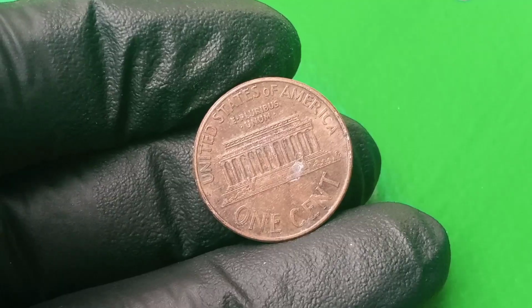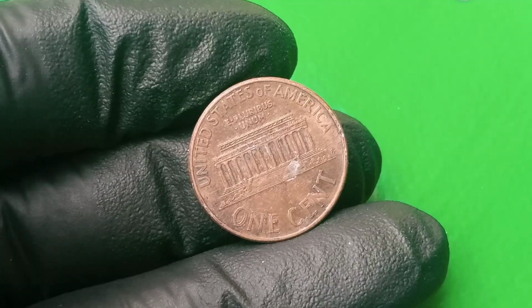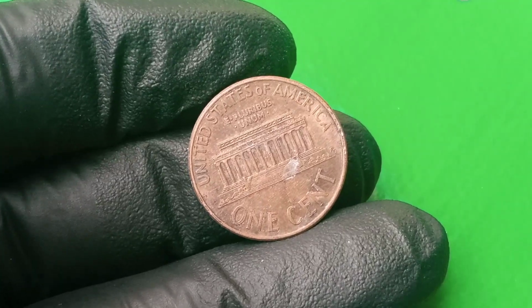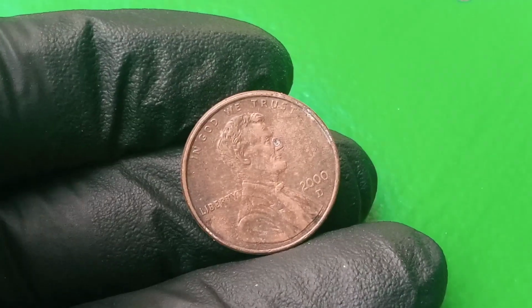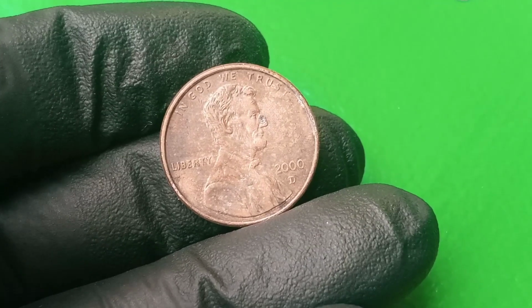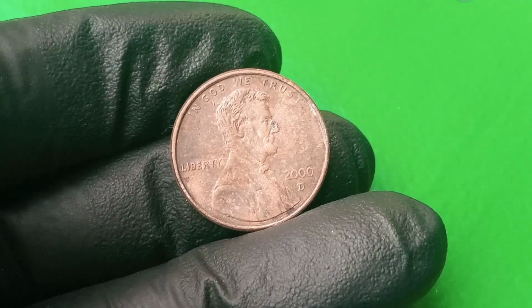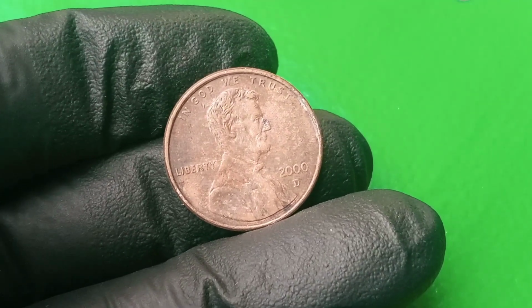These dramatic minting mishaps make for eye-catching and highly collectible pieces. But perhaps the most intriguing errors are the so-called mule errors, where a coin is struck with mismatched dies from two different denominations. Although extremely rare, there have been reports of Lincoln cents struck with reverse dies intended for other coins, and if such a mule error occurred in 2000 at the Denver Mint and survived quality control, it would instantly rank among the most valuable modern US coins.